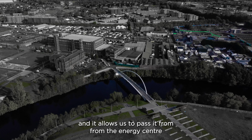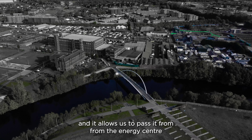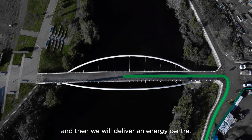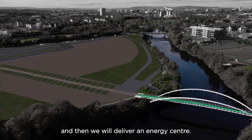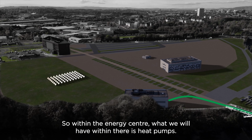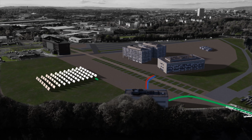And it allows us to pass it from the energy centre through the route that we've determined, and then that will pass across the river, and then we will deliver an energy centre. So within the energy centre, what we will have within there is heat pumps. So heat pumps are highly efficient.